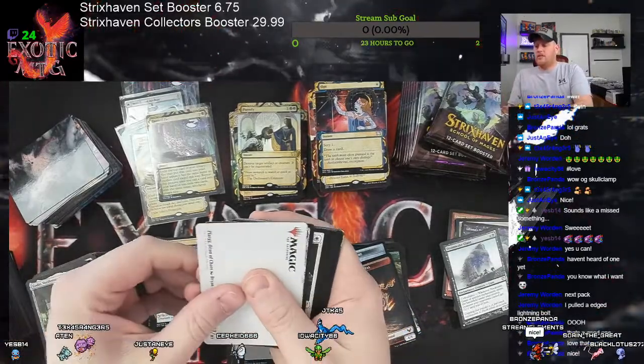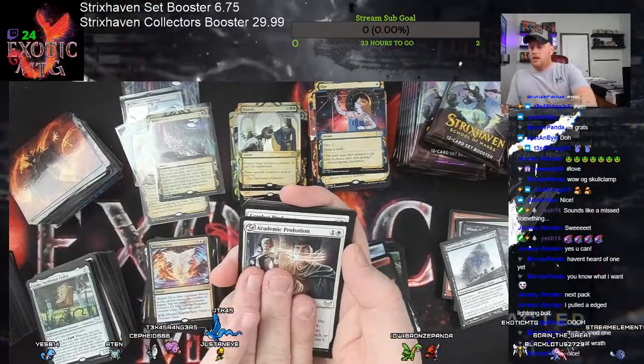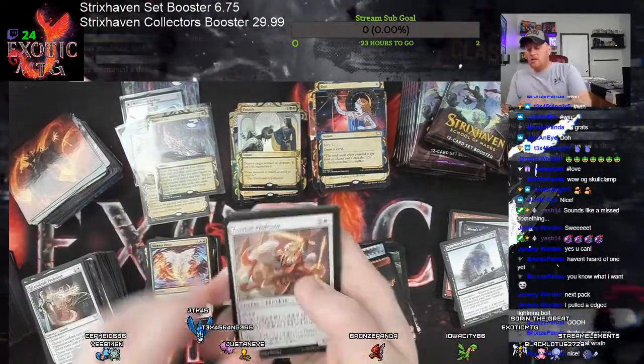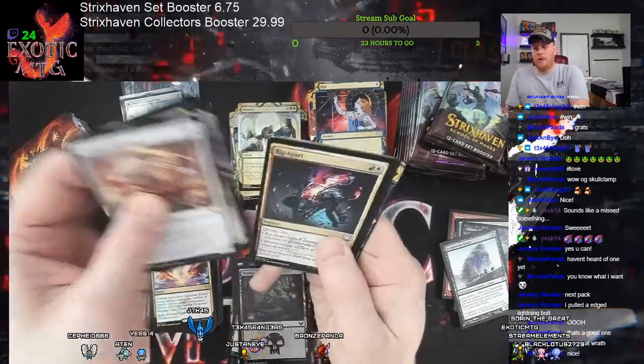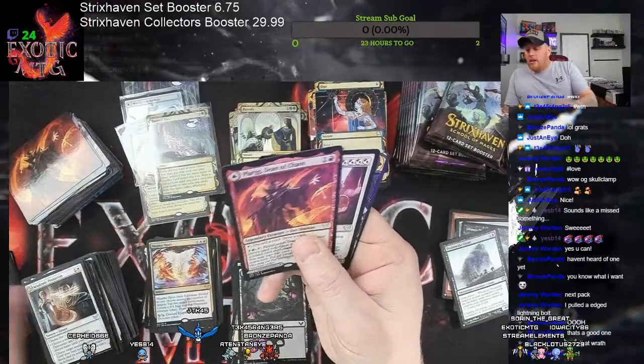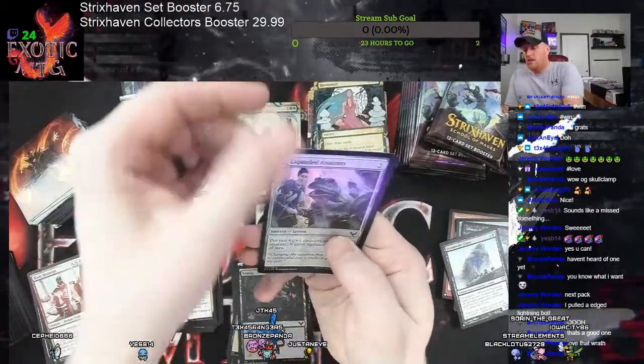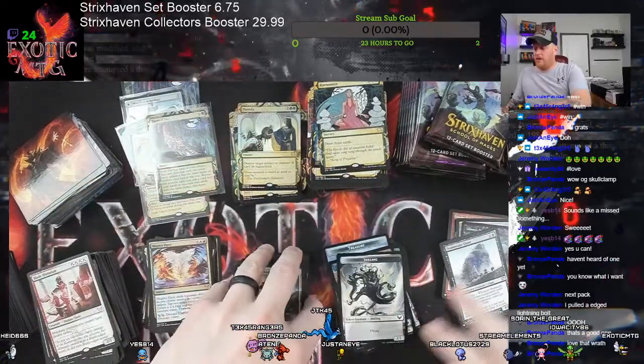Foil Putrefy seems good. Academic Probation. Definitely not losing money on these boxes. Blade Historian, Harmonize. Our third Expanded Anatomy foil.